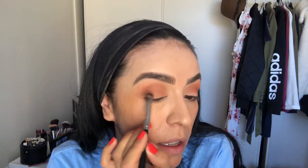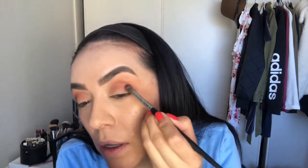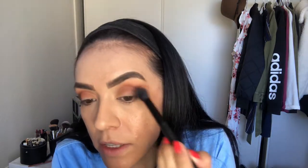I'm not going to do anything crazy. I'm just first patting it, and then I'm going to blend it in. That's what I'm doing right now. Patting it on both sides. Going to go back with the first e.l.f. and just blending that color in. This one doesn't seem to be pigmented at all.